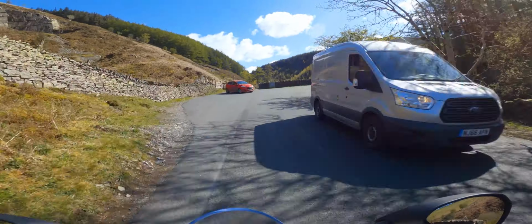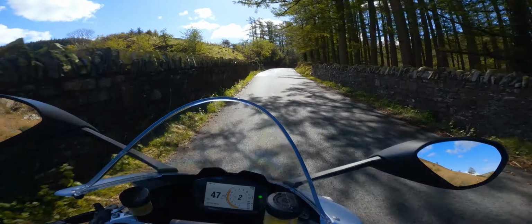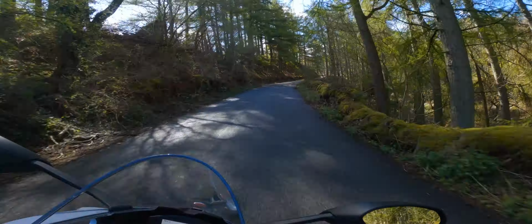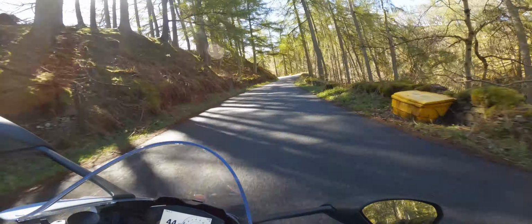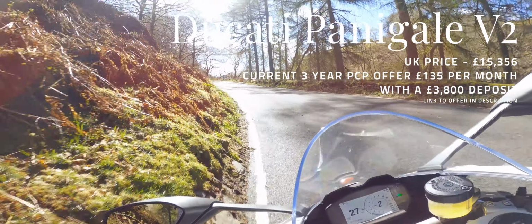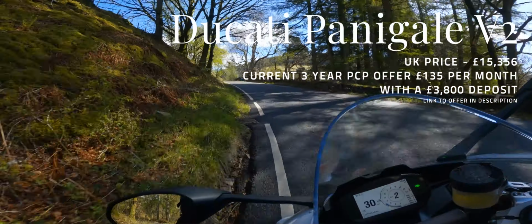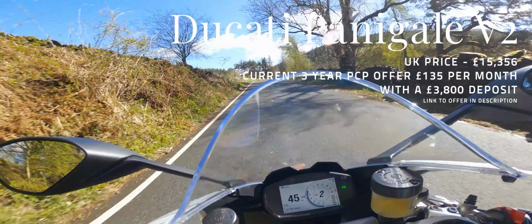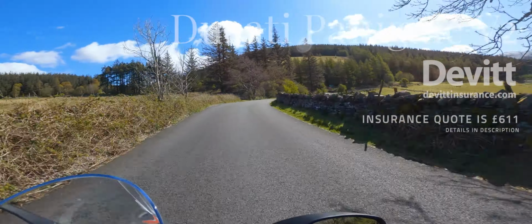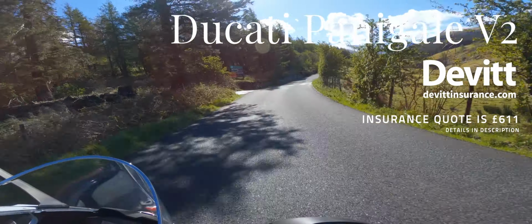And speaking of the price, you would think you'd have to sell your soul to own one. Again, the V2 impresses. £15,000 for the Ferrari of motorcycles seems more than fair. Its desirability and residual values play into the PCP offers currently available on them. Believe it or not, you can currently own one of these for around £30 a month more than the Everyman Yamaha MT-09. Although insurance is a bit higher than normal at £611, as quoted by our insurance partners Debit.